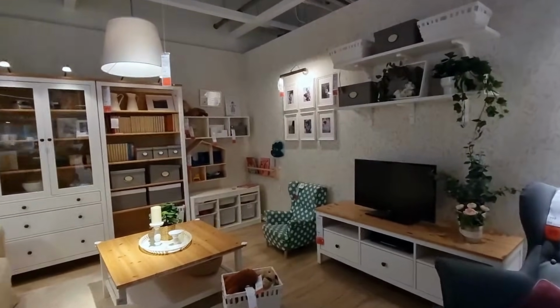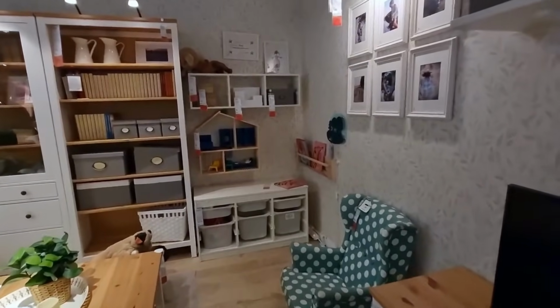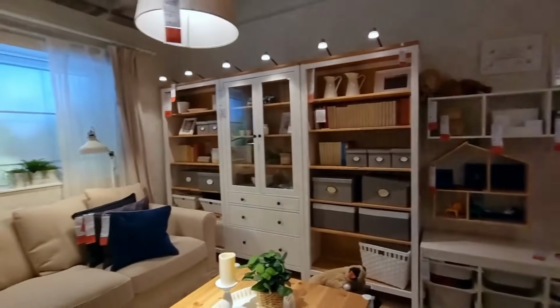I think my favourite part of IKEA are all the room setups when you first go in, because they just give you so much inspiration.